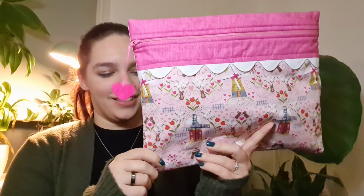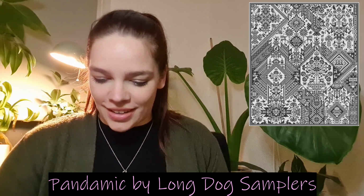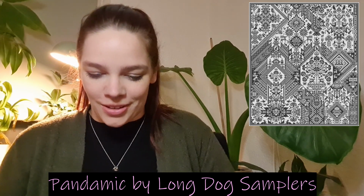So this was a really sweet gift. Then, whew, there's a lot more in my So Much to Love bag. Some of you may know what's in this. It's Pandemic by Long Dog Samplers, and I did quite a lot on this one. I love the colors, but like I said, also haul is included with the projects.